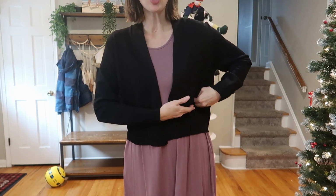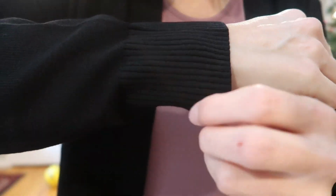The product page calls this cropped, but honestly it comes right to my hip. Not to my true waist or even above, but it's not like a long cardigan. No, it's not like a duster. We've got nice cuffs, nice and long on my hands. I'm 5'8", so sometimes I struggle with things being too short, but these are just perfect.